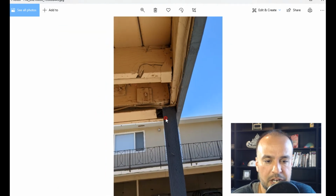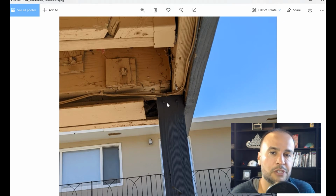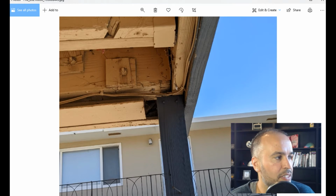You can also see here that we have a lot of rot. You can also see that everything is toe-nailed. Okay, in California, we're specifically an earthquake area. There are a lot of earthquakes in this area. And so one of the things that you don't want to do is have connections that are essentially nailed together.